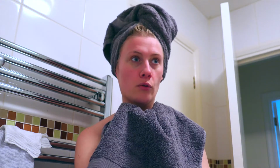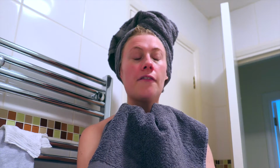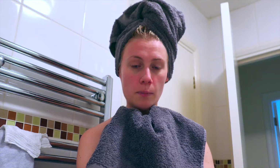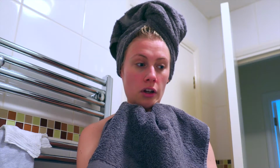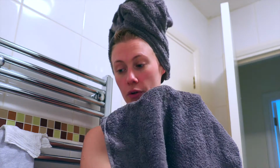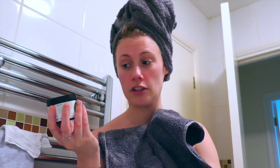They are like £8, but the thing is with these things is I think if you spend a little bit more money on things, you tend to look after them a little bit better, because I don't know, you just care for them a little bit more. I mean, we should just care for everything, shouldn't we? But I do find that I'm really careful with how much I use of this, and actually I really don't need to use much.